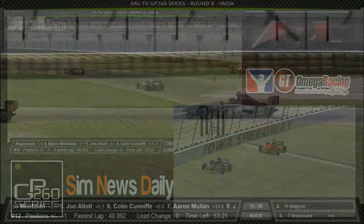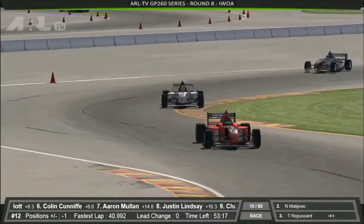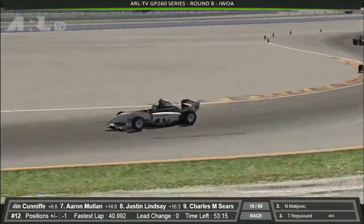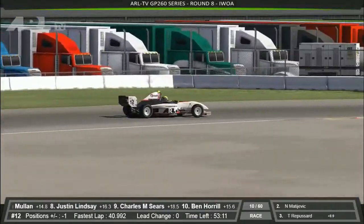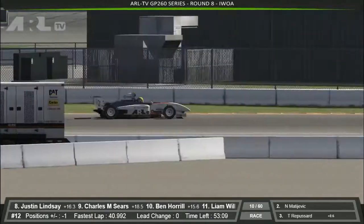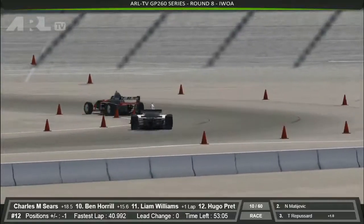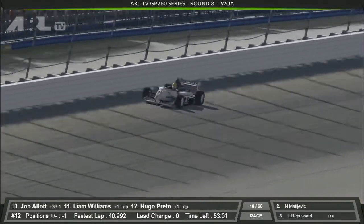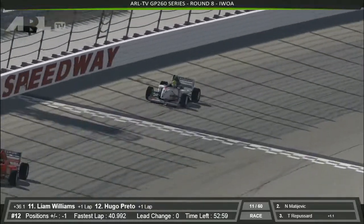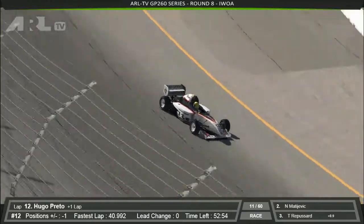Velkov and Matijewicz trading times at the front with Repuzard and Montaldo behind them, so they're all covered by about 2.3 seconds as of the last lap. So it looks like the four of them are sort of in their own race at the moment, with Colin Kniff in 5th place now, 7.5 seconds down the line, and then Aaron Mullen in 6th, 16.1 seconds. Justin Lindsay behind him, 17.7.